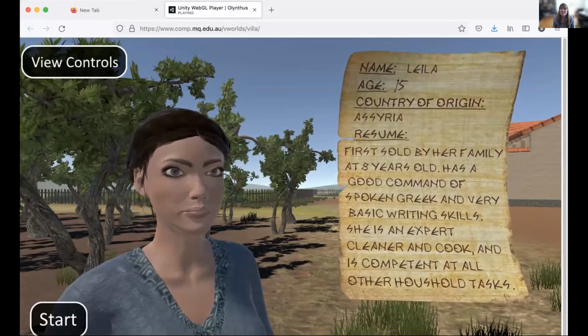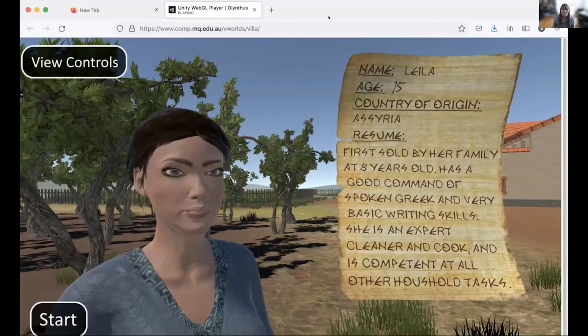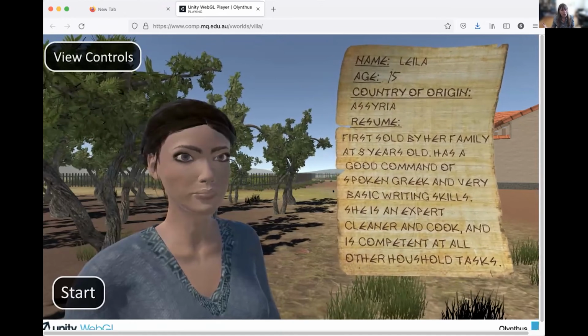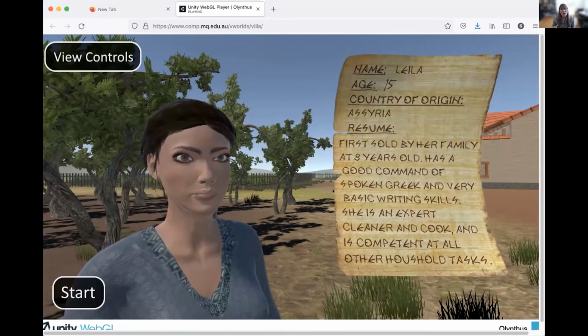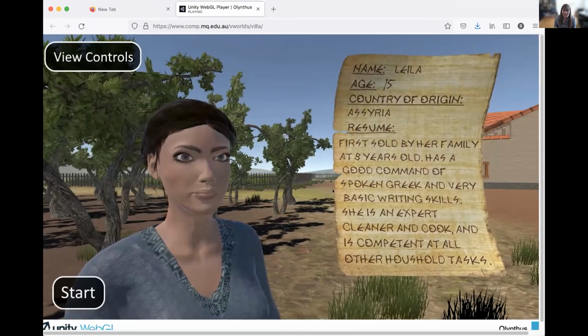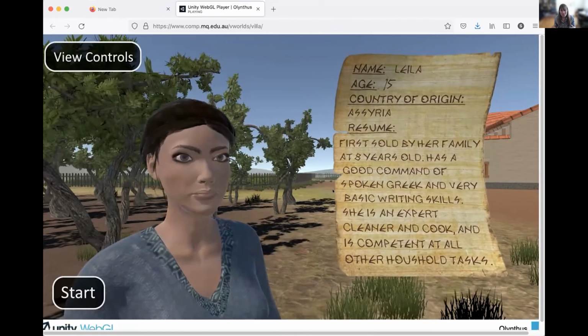Is that correct? Yeah. So here's the screen that we start on. Can you guys see the screen that we start on? Yes? Okay. So this is where we introduce the students to Layla so that they understand this is their character and that they are who she is, that she's first sold by her family at 8 years old. She can speak Greek, but not well. You know, she's a good cleaner and cook and things like that.